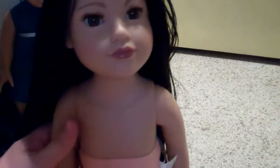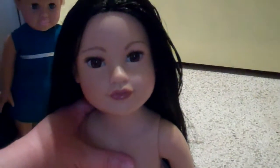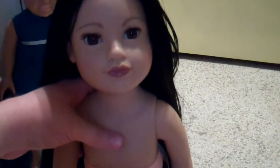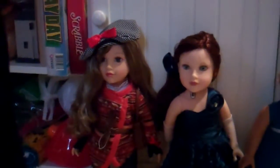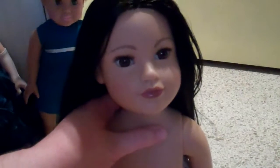But as far as the 18-inch dolls, they are my favorite dolls. They are very well made and very beautiful. Originally I was only going to get Kelsey and Dana. Then I fell in love with Jordana, but originally they were going to be the only ones. But as I saw how well made these dolls are, I decided I wanted the whole collection.